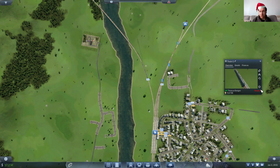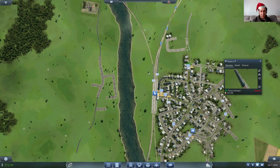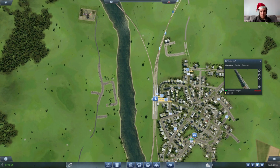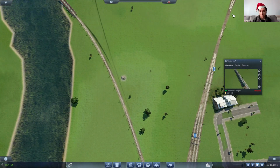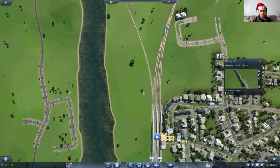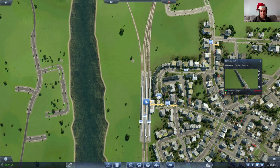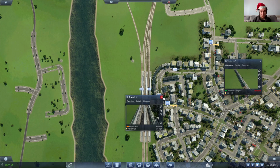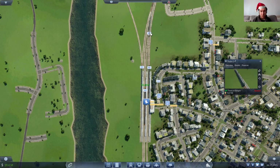Okay, right. So now that we've done that, I've got this one stopped. So I will load this one in a second when this one gets back in. Would have been probably easier to have another bit of track here rather than having it all converge into one piece of track. But that's okay, because we've got quite a number of trains now. How are we doing here? 45 people on this one. So actually the Express Sud is getting quite busy. Right, as soon as it stops.